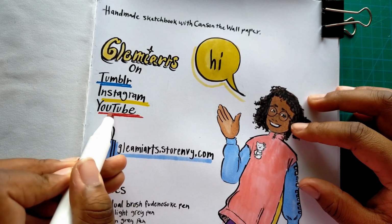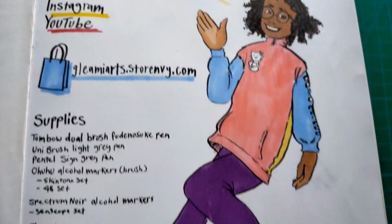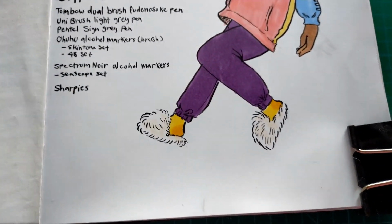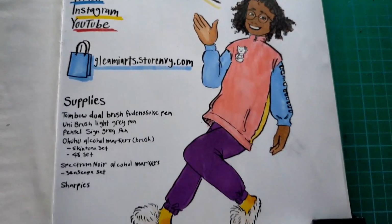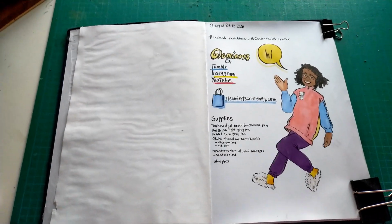So, what do you think? Should artists be allowed to do finished sketches in their sketchbook? Should they just call it an art journal instead? I thought this was an interesting topic to talk about. It's been on my mind for quite a while.